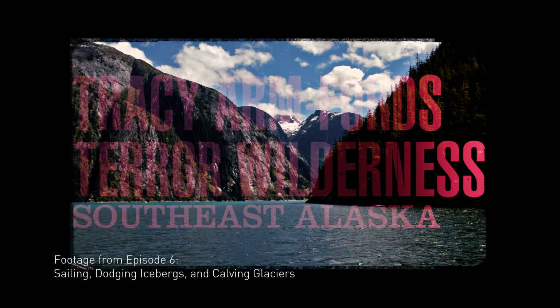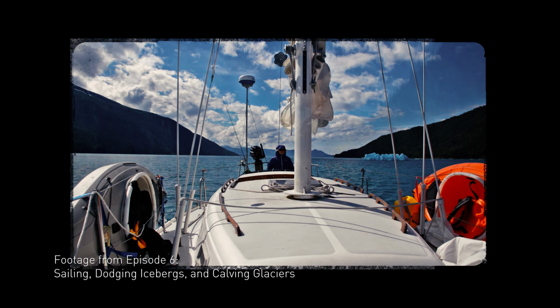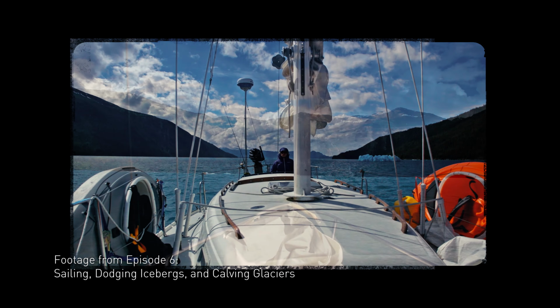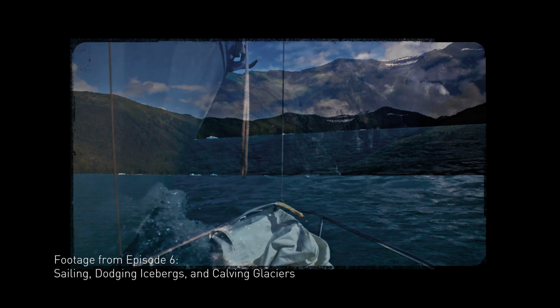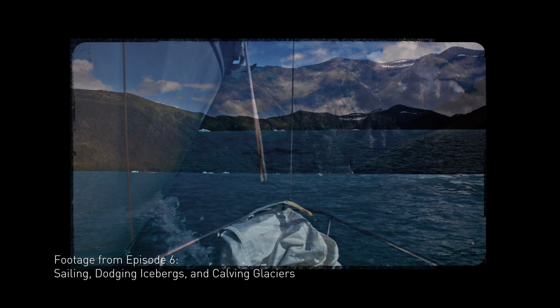Two years ago, Megan and I took Turning Point to witness the Tidewater Glacier in Tracy's Arm, but we couldn't get too close due to icebergs. On our way back from witnessing the Sawyer Glacier from a distance, we smacked into an iceberg. Camouflaged by the water, it was about the size of a Volkswagen Beetle, and when we made contact, it threw us out of our seat.